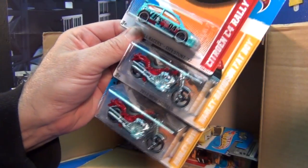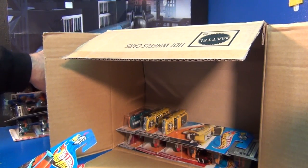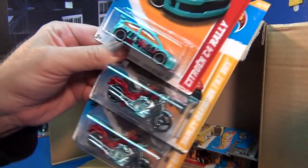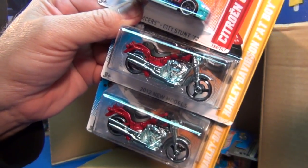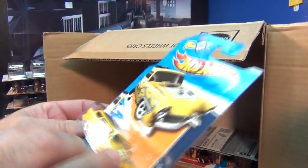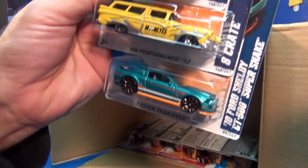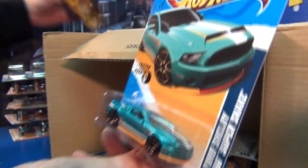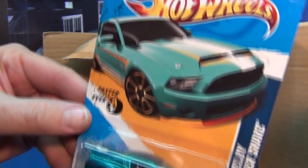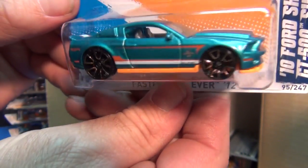Wow. How many? Four in this case? Yeah, four. Jeez, four Fat Boys. One for me, one for my son. I'll bring another one to a friend at work. Here's another color of the Moon Eyes. Hey, that's a kind of cool color. Not exactly Mustang-type colors, I don't think. But I like the Gulf blue and orange together.